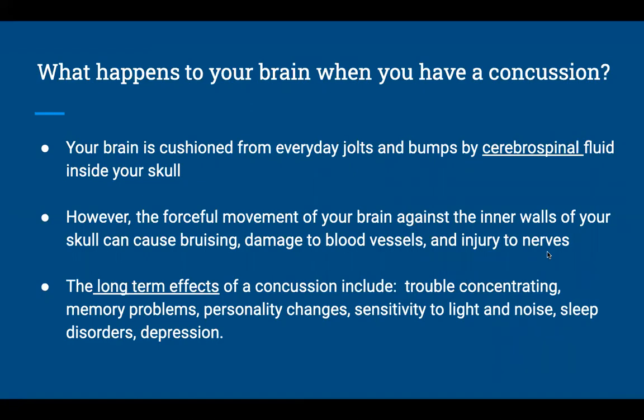The long-term effects of concussions can sometimes be very severe. Concentration and memory problems are very common after suffering from a TBI. A person who has endured a concussion can be at risk for personality changes, sleeping disorders, and a sensitivity to light or sound.